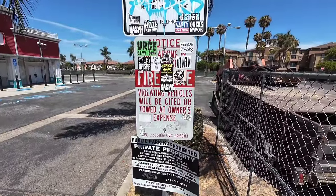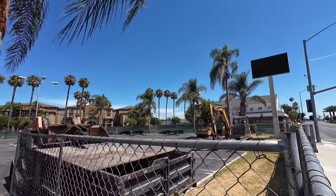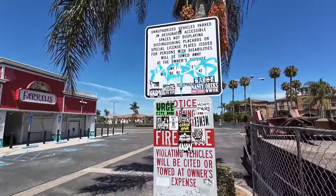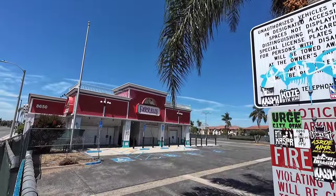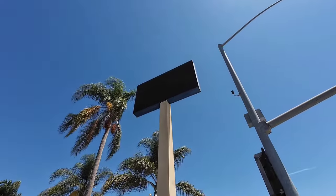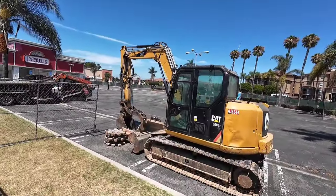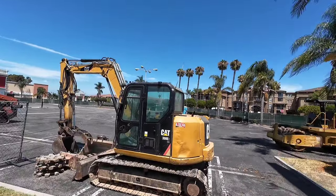Some signage right here. And there's the demo vehicles. Take a look at the front of this. Under that right there says Farrell's. That's a little excavator, what do we call it? I'm sure they're probably going to bring in the big boys coming up.